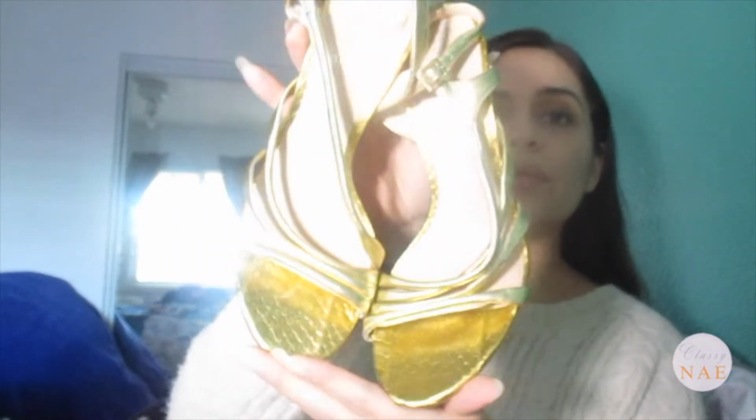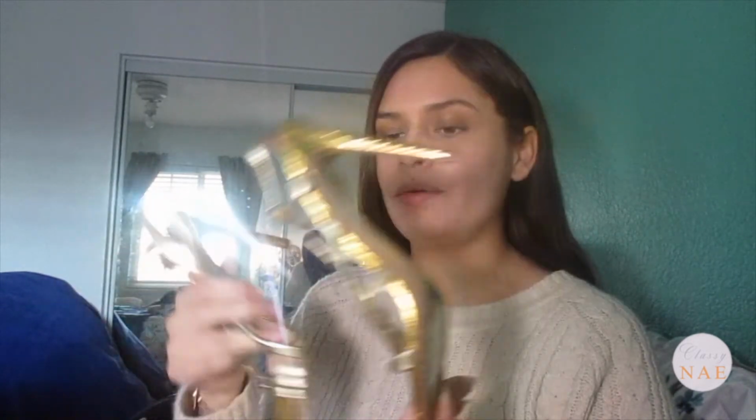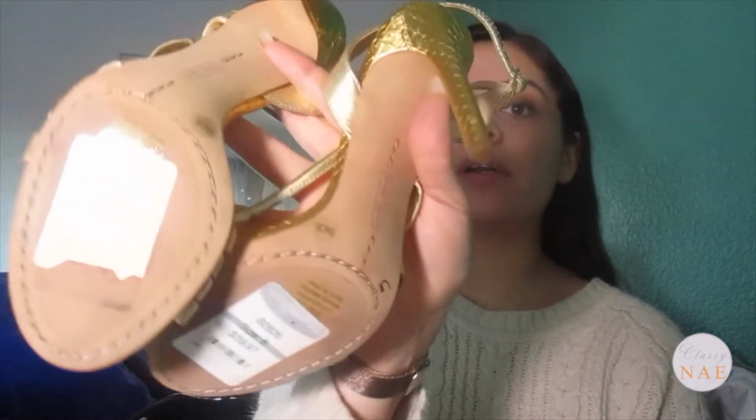This is really pretty. They are size 6. And it says 6M or 36. I'm guessing 36 European. And they're from the Nordstrom Rack, it says here. It has these stickers in the bottom still from the store. They're brand new. Never been worn.